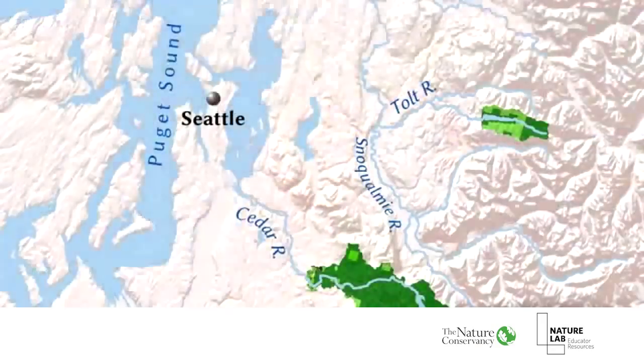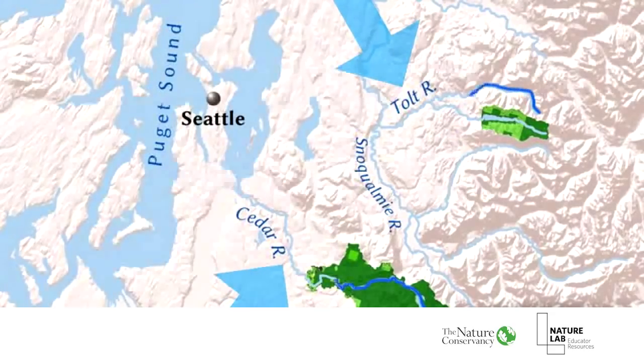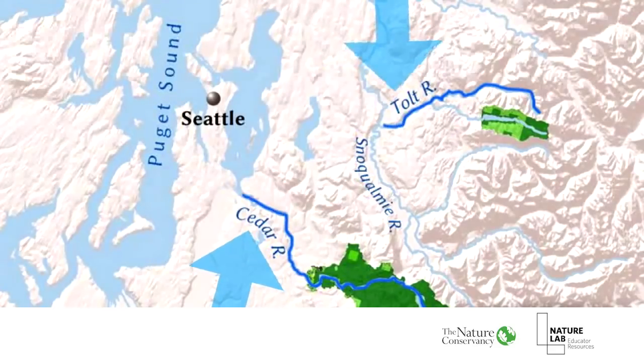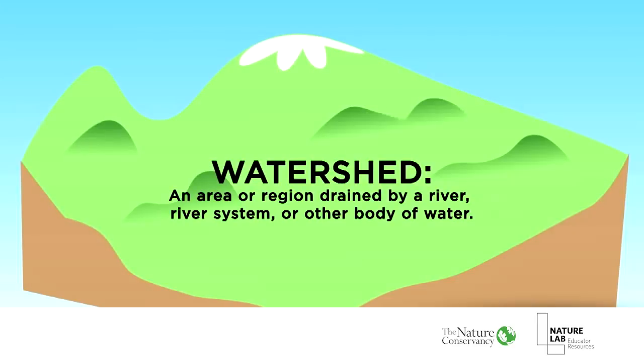Very nice. Now, how about you, Kari? Where does your water come from over there in Seattle? Yeah, Tyler, our drinking water here in Seattle comes from two different rivers, the Cedar and the Tolt River watersheds. These two rivers flow towards the ocean from the mountains and bring us our drinking water here in Seattle along the way. So one of the students mentioned the word watershed. That's great. That's a really important term, and let's talk about what that is for a minute.